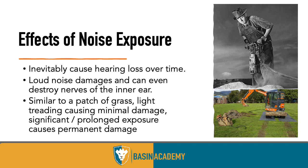If you drive a dozer or a track hoe across a freshly cut lawn of grass, that grass is wrecked permanently. It might grow back in sparse patches, but it's pretty much done. Same thing is true if you walk across a lawn. Walking across a lawn, no problem, not going to cause any issues. If people are constantly walking across one line of grass, that grass will die and it will not come back. The nerves of your inner ear are similar, where once they die, they do not grow back.